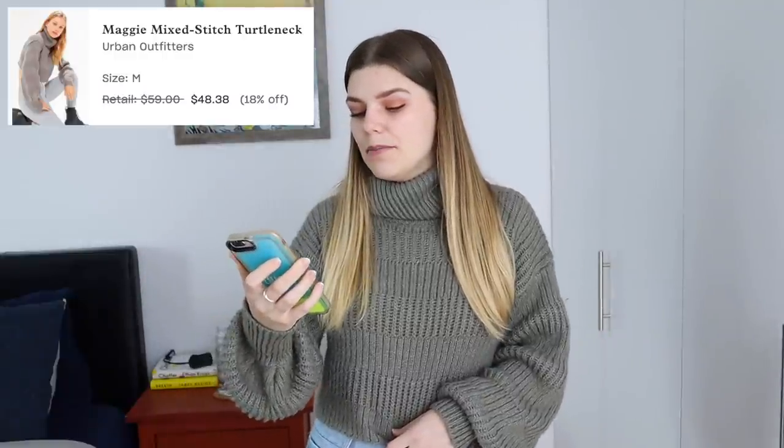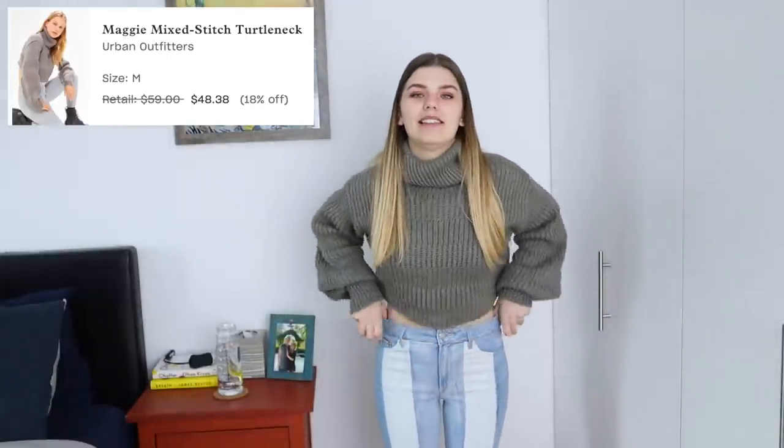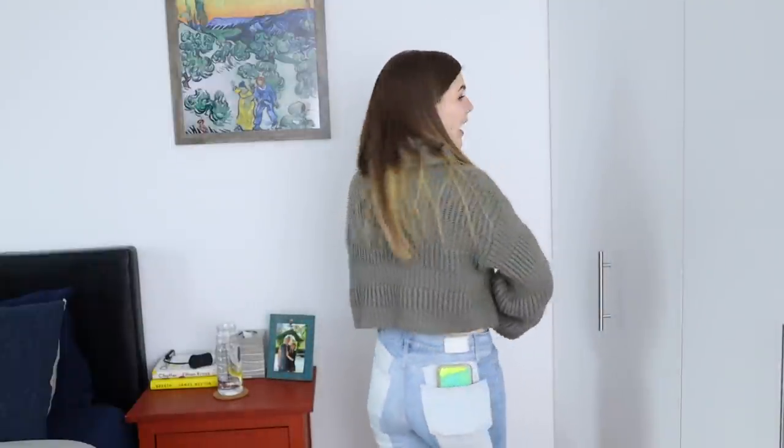I knew from the picture that it was cropped, but it is very cropped. I have the front tucked into my pants because I honestly was never able to find jeans that were high enough to not show my whole belly. And when it's winter in New York, I don't really want to show my belly. My sweater should be warm. But did I think this through when I was picking this item? Not really. It's very cropped, even in the back.